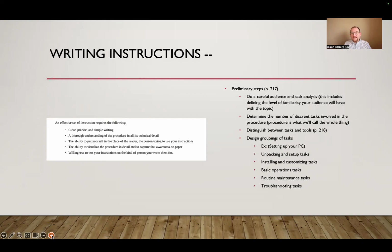So in terms of writing instructions, there are two little lists here that I thought were super useful. And the first is what you need to generate an effective set of instructions, right? The first is, again, and some of this is going to be a little redundant, but it's to the point of really knocking this home in your mind here. It's clear, precise, simple writing.